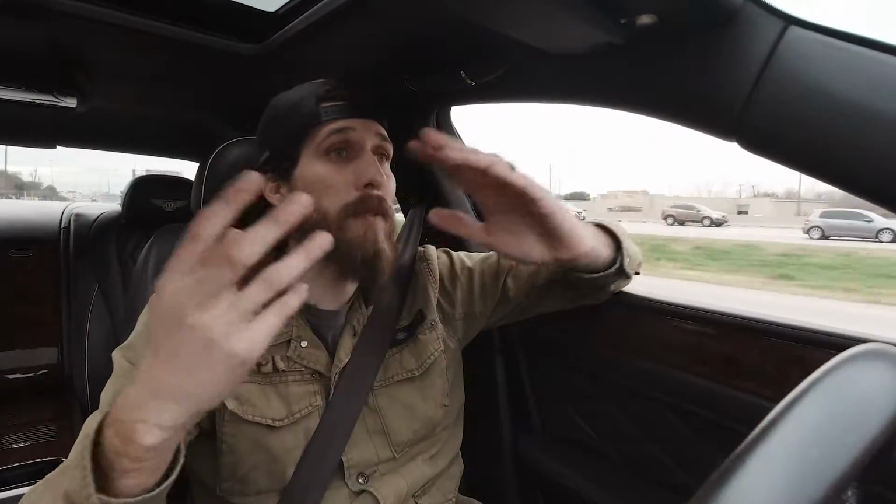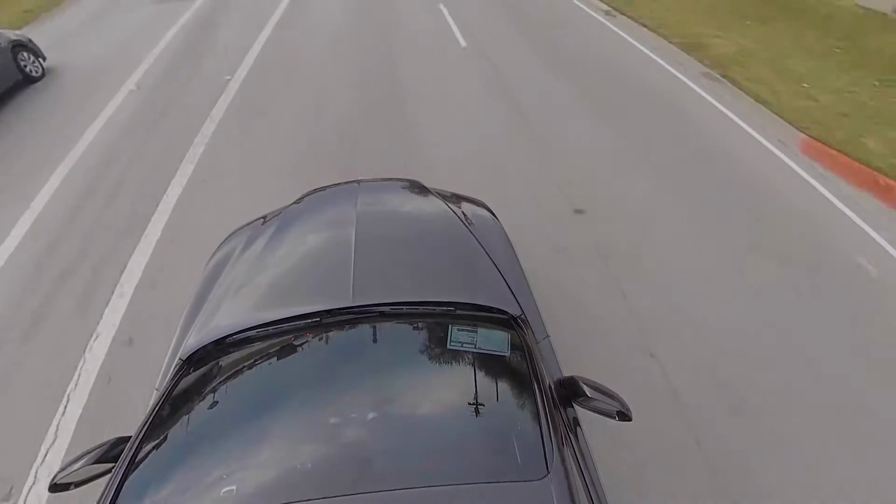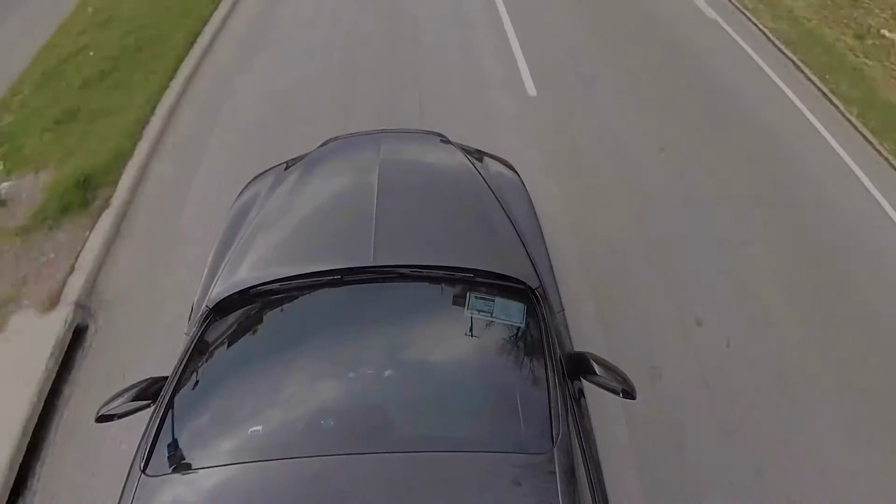Definitely meant for the driver. Everything is meant for the driver to be comfortable and give him the opportunity to maybe speed in the process of being comfortable. If you were running from the cops, this would not be a bad option for comfort before you go to jail, because you can't outrun radios.